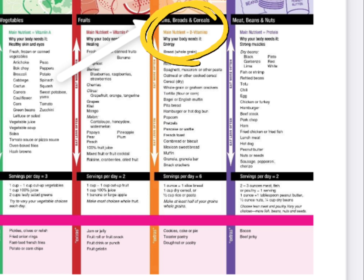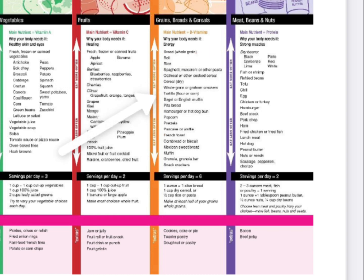The things at the top are things that you should have more often, and the things at the bottom you should have less often. So grains are things like bread, rolls, rice, spaghetti, any kind of pasta, oatmeal or cooked cereal, dry cereal, graham crackers, tortillas, bagels, English muffins, pita bread, hamburger or hot dog bun, popcorn, pretzels, pancakes and waffles, French toast, cornbread or biscuit, Mexican sweetbread, muffin, granola bars, and snack crackers.